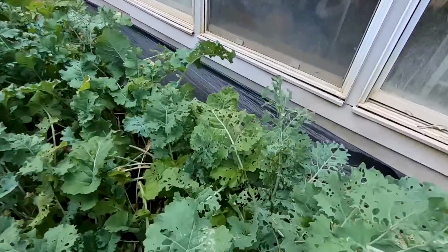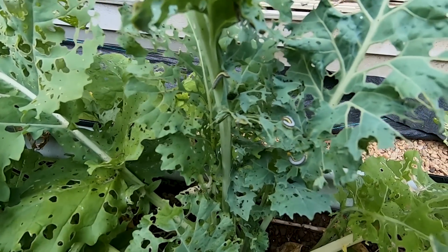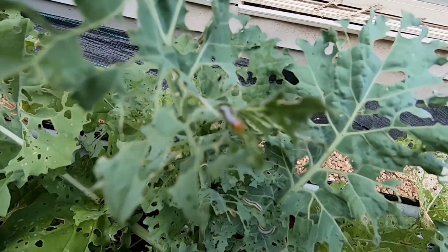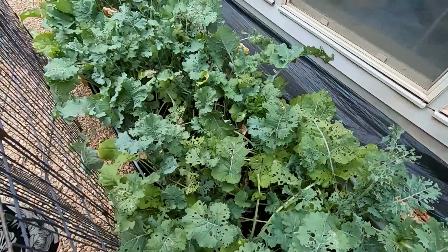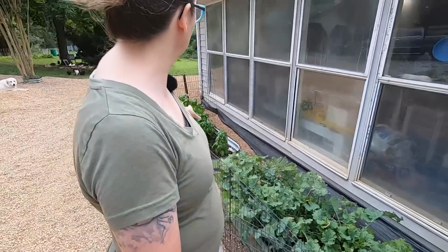Oh, look at all the little critters just eating away. What are those things? Like little worms of some sort. They're everywhere. I'm not sure what exactly those are. We didn't have an issue last year with them. And it's weird that it's only on the kale and it hasn't made it over to that bed. So maybe it's because that has the basil in it.